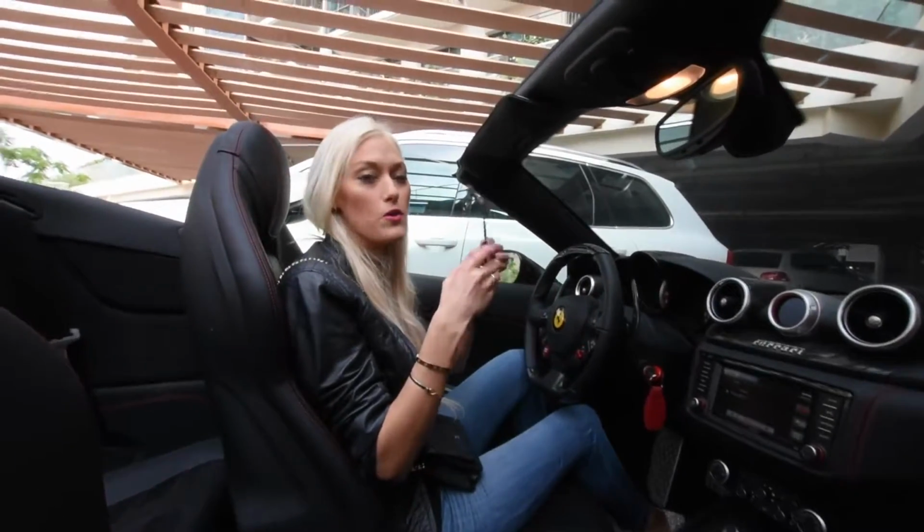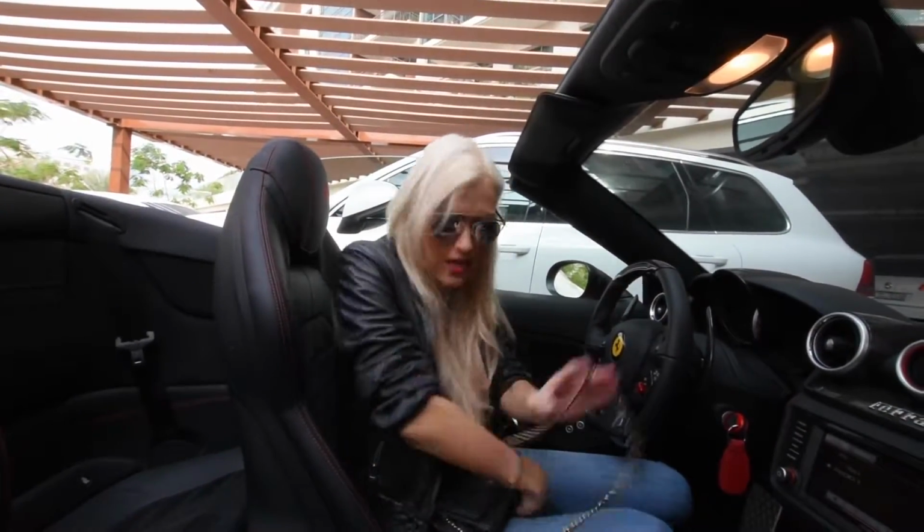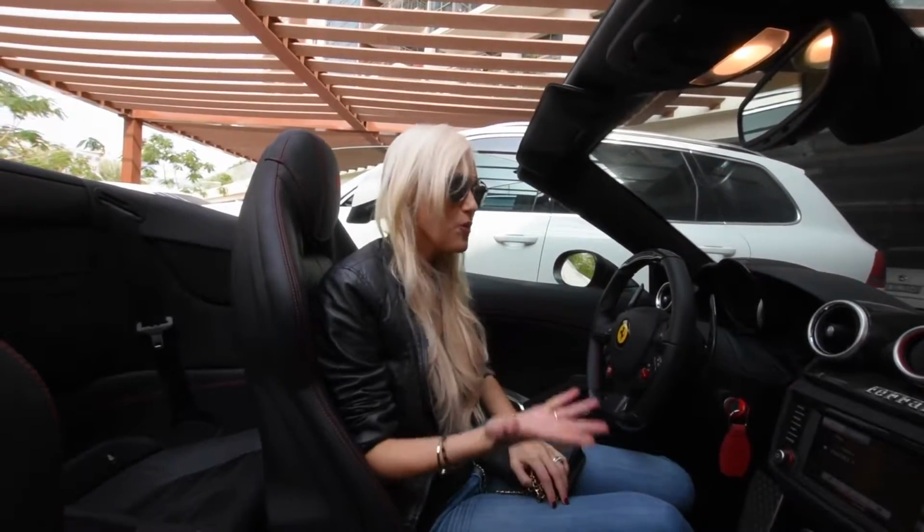I'm now going to the world's only 7-star hotel, the Burj Al Arab. They've got a massive car display there today. We're going to take you through some of the world's most exclusive and expensive cars. And I thought, what better car to take to the Burj Al Arab than a Ferrari? And the California T, it's just classy, you can get away with it anywhere here.